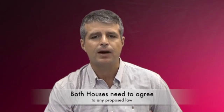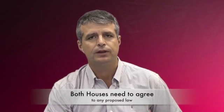Legislation needs to be passed through both houses in order to become law. Legislation can start in either house, and there are ministers in each house. We'll talk about ministers shortly. Basically, the two houses are completely equal in power, but formed on the basis of different voting patterns. So let's talk about those votes.